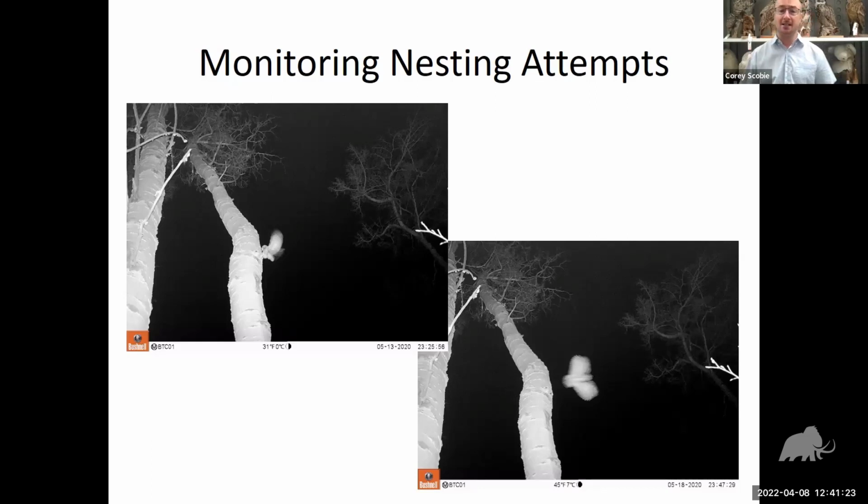Once we find a nest, whether it's a northern flicker nest or a boreal owl nest, we put up a trail camera to monitor that nest. We can't go out and visit it every week like we would like to, but a trail camera provides us with a lot of information. If the nest fails, we can go back and look at the images or the video and see if a predator went in. We can gain evidence that helps us identify the cause of the failure of that nest. But we can also see what stage that nest is at.